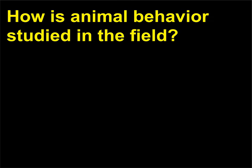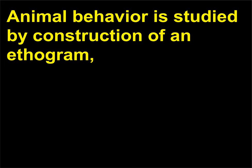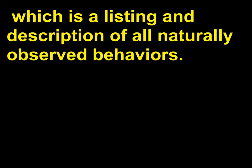How is animal behavior studied in the field? Animal behavior is studied by construction of an ethogram, which is a listing and description of all naturally observed behaviors.